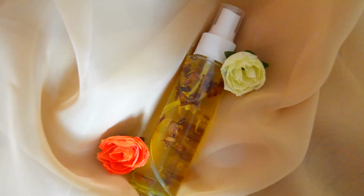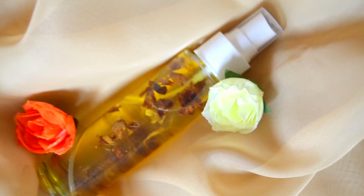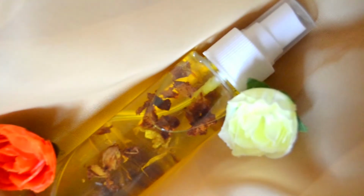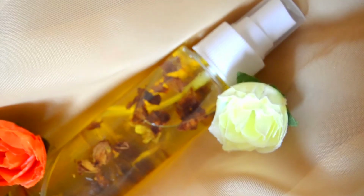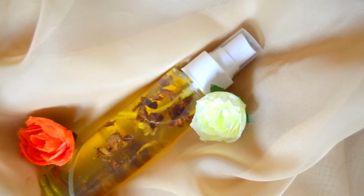Now this body oil is a combination of three amazing natural oils. Some of them are infusions, some of them are used as is, but this particular oil blend is great for my skin type. Now I have normal to dry skin on my body, so this oil just gives me a very nice glow. It keeps my skin really supple and it does not leave me greasy at night. So if you would love to know how I make these oils, then keep on watching.